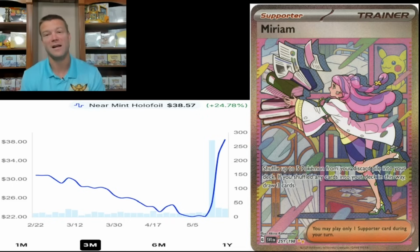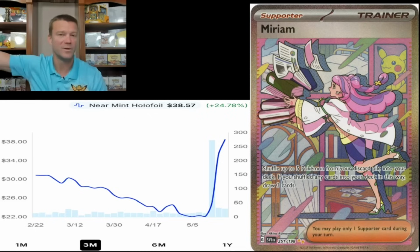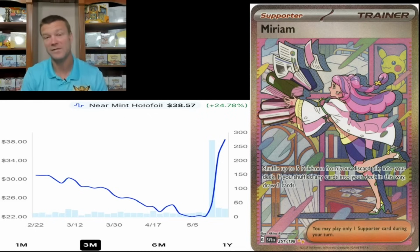And one of the cards that I called out was this Miriam card from the Scarlet and Violet base set, and the thing that I said was this card had dropped all the way down. If you remember, before it came out, this was a $100-and-something card, and it worked its way all the way down to $20, which is just an incredible fall from grace. And yes, it's a trainer card. Trainer cards don't do great now. Back, I don't know, maybe a year and a half, 2 years ago, trainer cards had this really hot moment where they were going up in price, but ever since then they've cooled down.